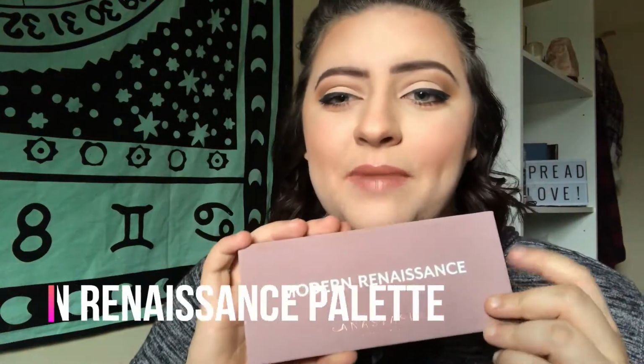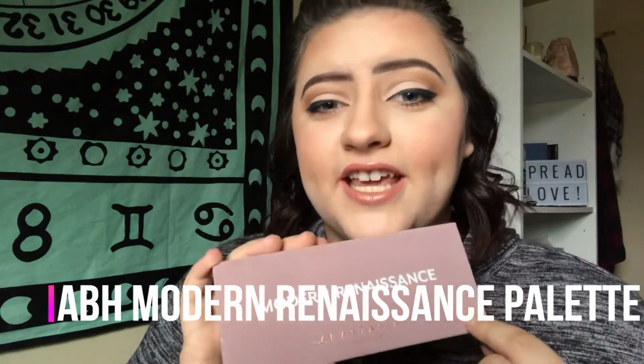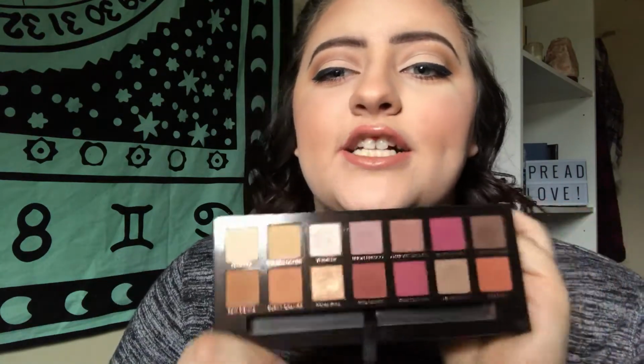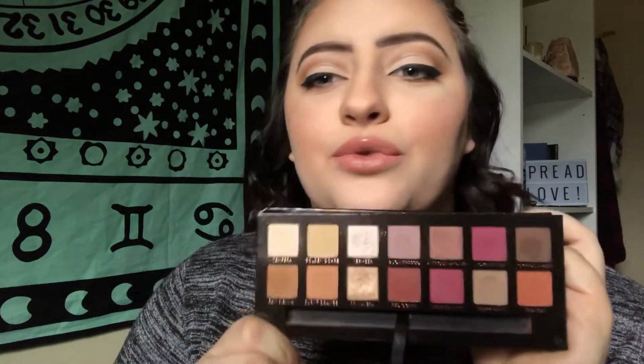Alright, and then I have one more eyeshadow palette that I want to mention. It's my Anastasia Beverly Hills Modern Renaissance palette. Warm, pops of colors, shimmer. She's a beaut. I find that these have extremely high pigmentation. They also are buttery smooth. They blend like a dream. It's such a beautiful formula and the palette is very pleasing to the eye. It also has a mirror, which who doesn't love a good mirror in a palette.